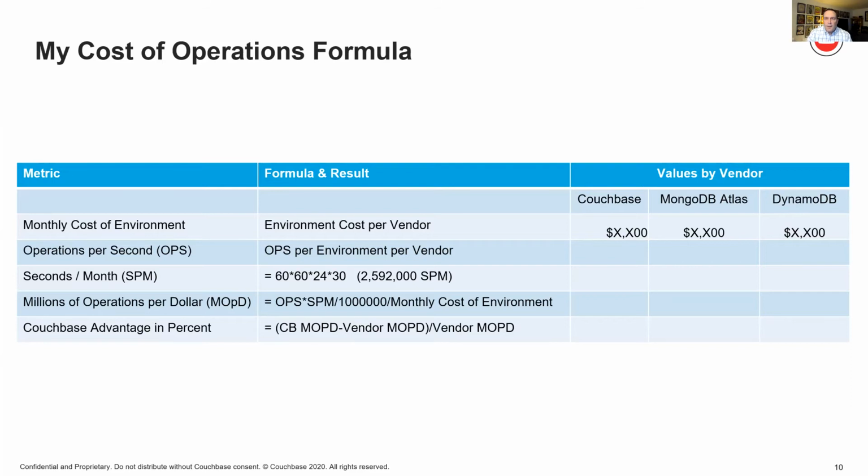and built out to a monthly basis. I know what was spent on Atlas. I know what was spent on DynamoDB. So that's kind of our cost baseline.